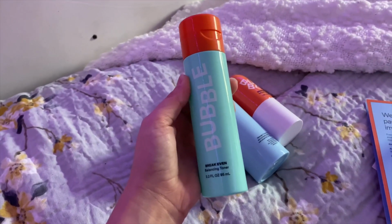I have always been told to use a toner during my skincare routine, but I just never have. And maybe it's going to have a great effect on my skincare routine once I start doing it, because everybody raves about using toners in their skincare routine. I've just never gotten a toner to use, so I'm excited to try this out. And then there's this little baggie, and it has four little boxes in it. Oh my god, look at how cute that is. All right, I'm gonna go ahead and open this and figure out what the heck is in here.